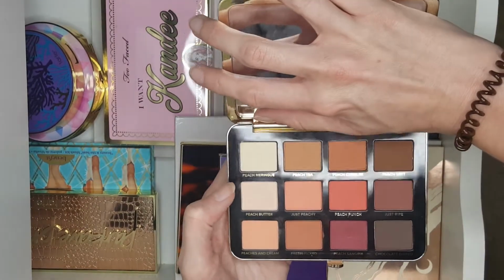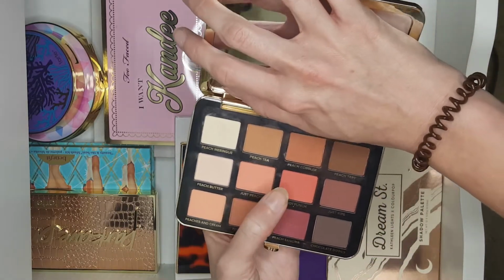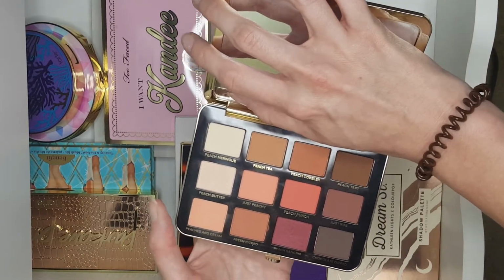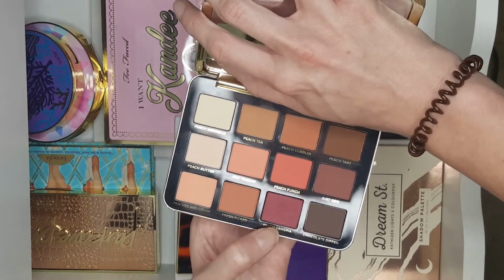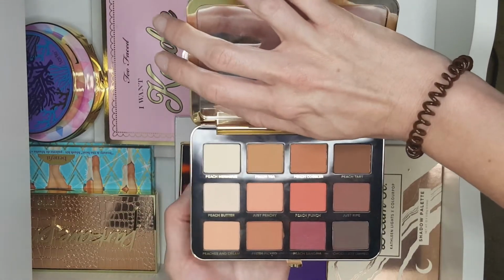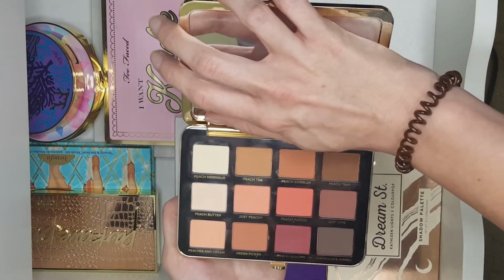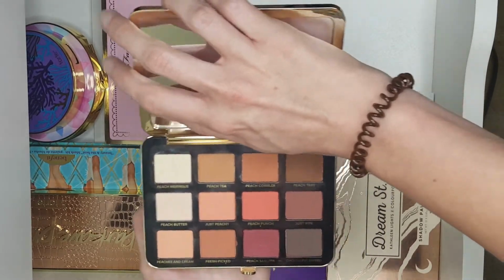You could use the peach meringue as a highlight on the brow bone, the peach butter for setting. You can do the peach tea, peach cobbler in the crease. You can do any of these as an all over lid color. This peach sangria is so pretty in the crease and as an all over lid color. So this is just a well balanced palette. I'm not kidding from the other video. If you haven't gone and bought this, this needs to be your next palette. This is important to be in your collection.